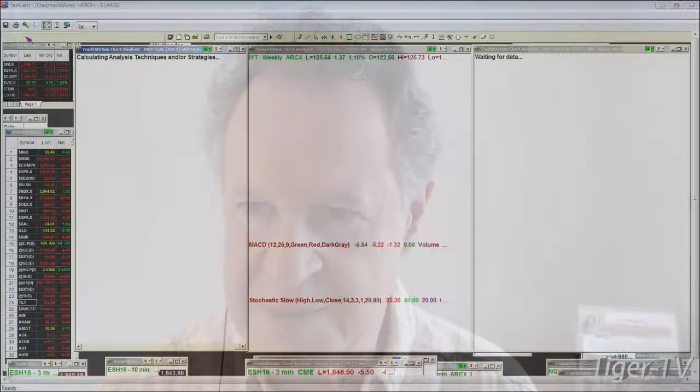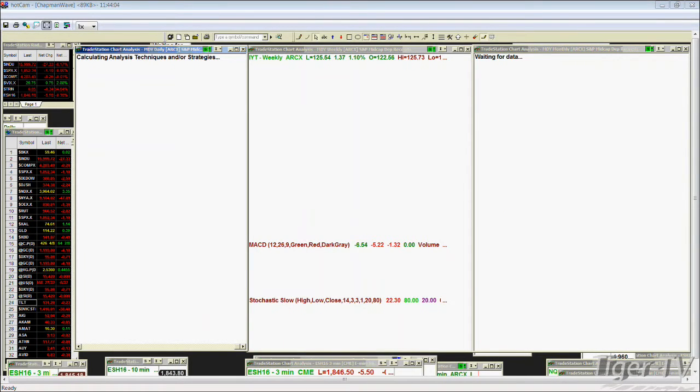MDY. So this is the mid caps. Let me just find it. The S&P mid cap depository receipts. Oh, this is upsetting. I don't know how many times over the years I've done the mid caps. So let's just do this.